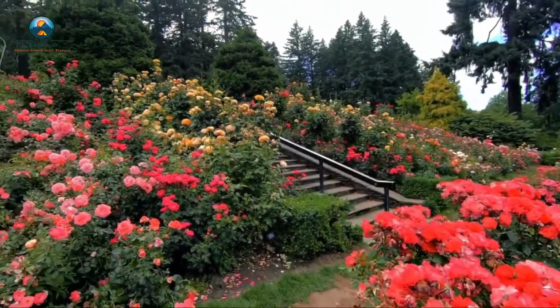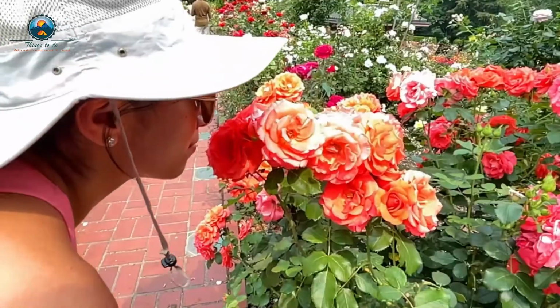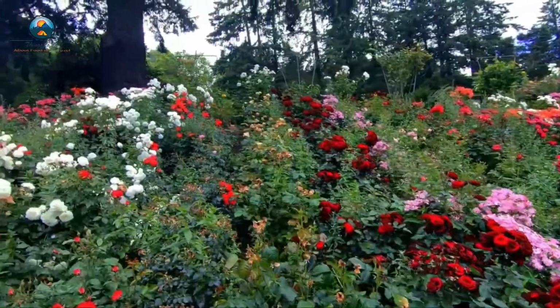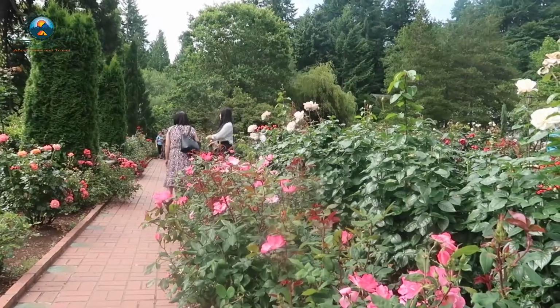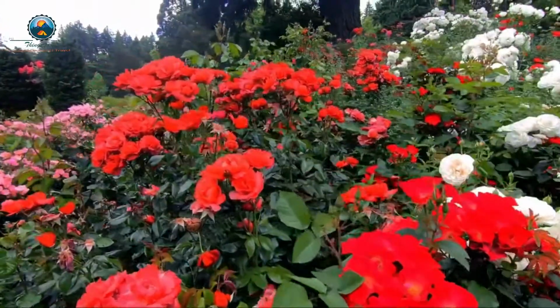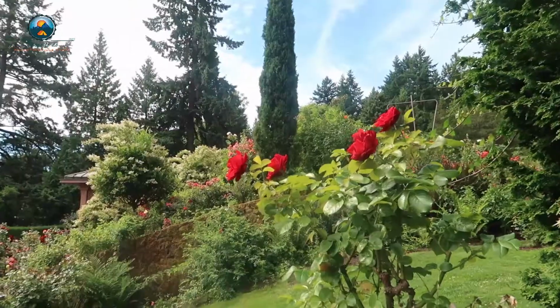Roses from all over the world are sent to the garden all the time, where they are tested for things like disease resistance, bloom development, color, and scent, among other things. It is the oldest public rose test garden in the United States that is still open, and it shows why Portland is called the City of Roses. About 700,000 people visit the garden every year according to estimates.